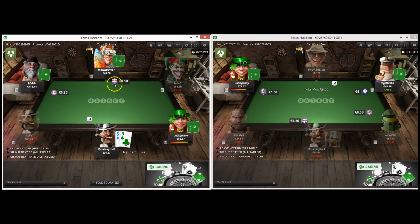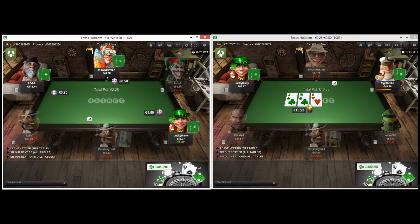A couple new people in, Keller and Mao Wow Man. Lucky Many calls my open and calls a 3-bet, so I've got to assume it's hands like ace-jack suited, ace-queen suited, pocket 9s, pocket 10s, pocket 8s, something like that. He flat calls the flop, so he's repping some sort of decent pair. Pretty big pot in there.